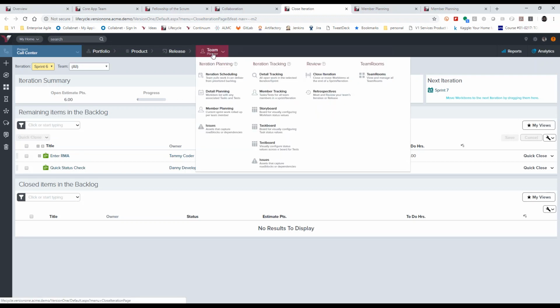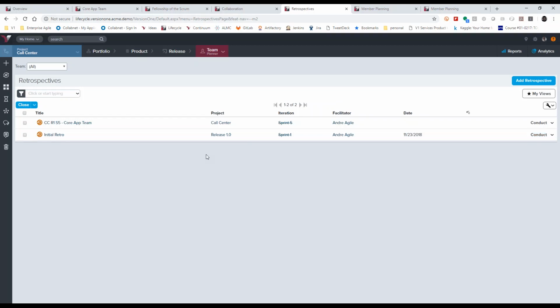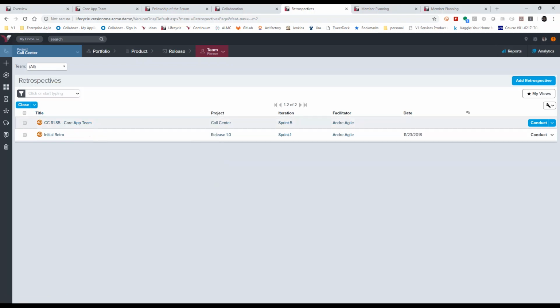What teams will typically do is also conduct a retrospective. As I mentioned, retrospectives are a way for teams to capture what went well, what could be improved, and if there were any impediments. So these can all be captured. I've created a core app team, release 1 sprint 5 retrospective, and I want to conduct it.